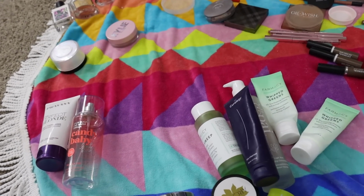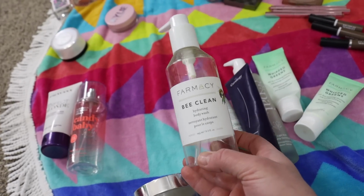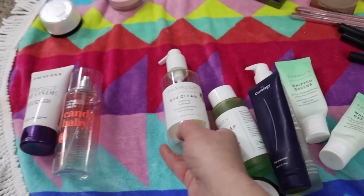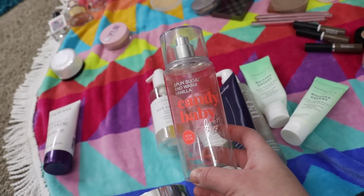Then we've got a Be Clean Hydrating Body Wash. This is a foaming one. Really enjoyed this from Pharmacy. I don't do a whole ton with body washes, but I really enjoyed using that one. It smelled like honey. And then this is such an OG, old product.